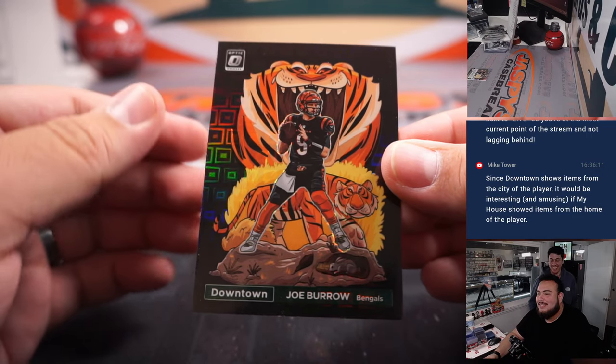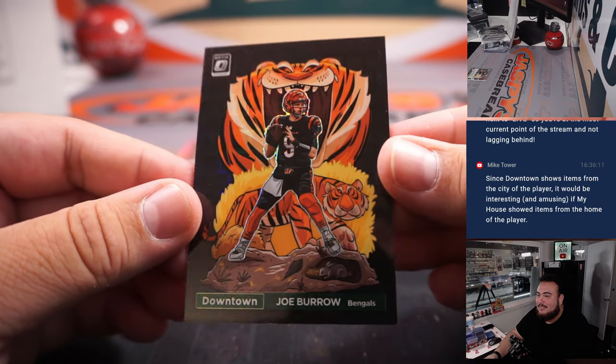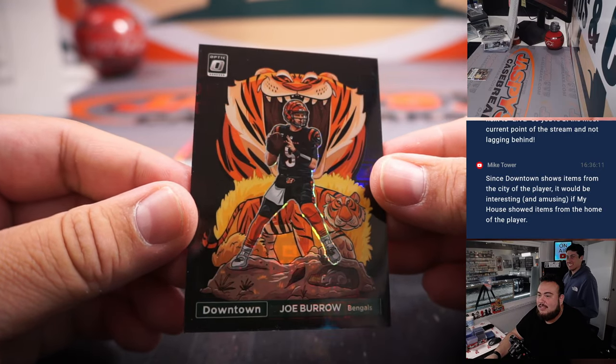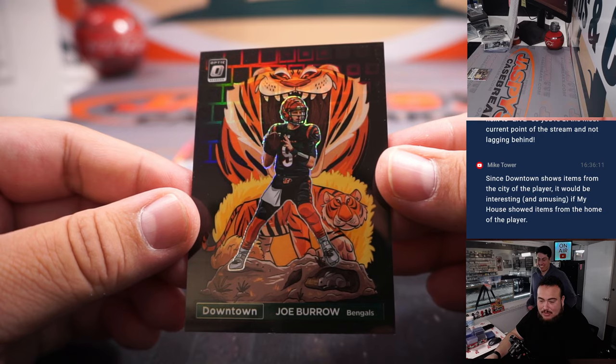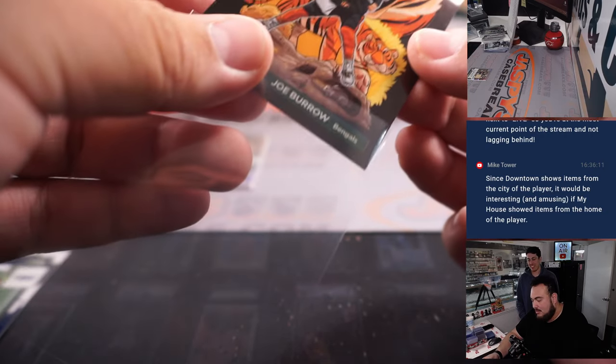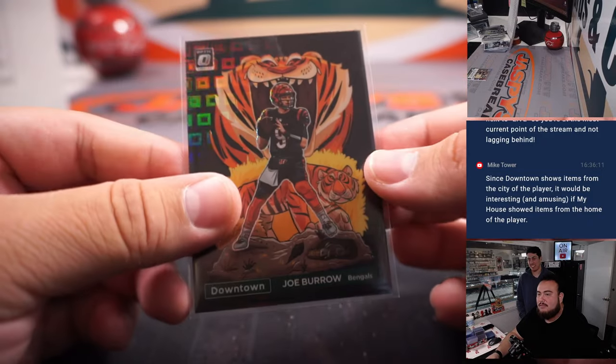Oh my god, that's nice. Joe Burrow, Black Pandora downtown. That looks sweet. And that's going to go to the Bengals, which is Sean Maddock, who bought him straight up. And that is 25 out of 25. There you go.